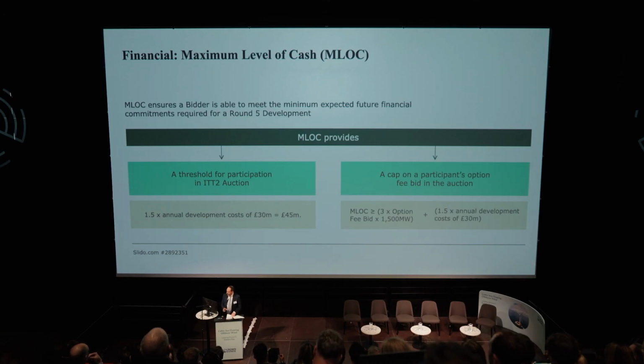So the maximum level of cash will introduce two parameters: a threshold for participating in the ITT Stage 2 auction, which is based on 18 months of annual development costs of 30 million, a nominal figure which will be used across all bidders, giving a 45 million pound threshold. And then we have the concept of a cap on a participant's option fee bids in the auction, which is based again on the threshold, 45 million pounds for the DevEx costs, plus 3 full years of 1.5 gigawatt capacity option fees, which is the minimum commitment that any bidder will sign up to if they are successful in the auction.